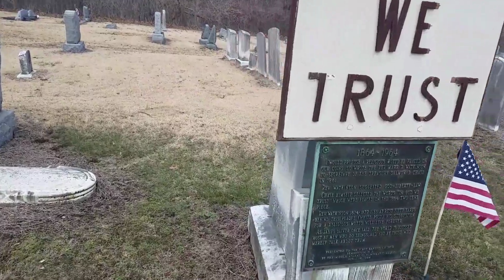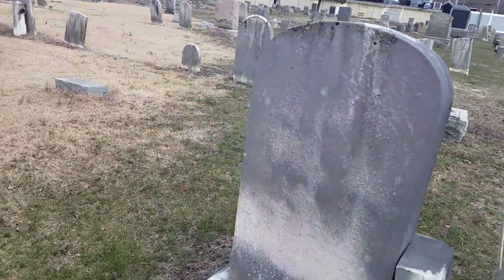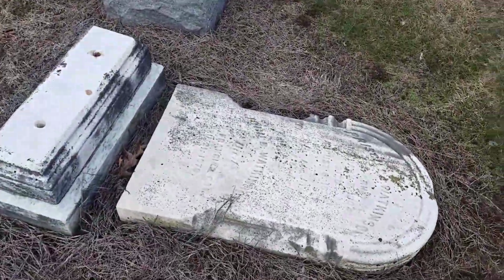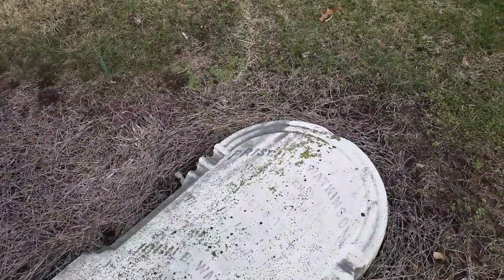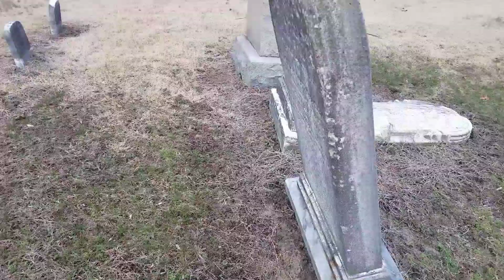All right, let's see. What's his name? Reverend Watkinson. Is this his headstone here? Well, we got this one here that's fallen on the ground, which is Priscilla Watkinson. Priscilla, I don't know how to pronounce that. Let's see what this one is. This one's leaning too.